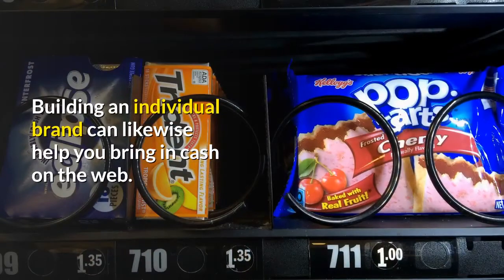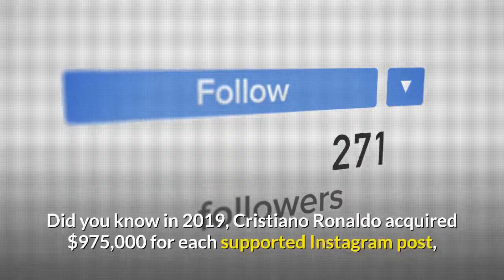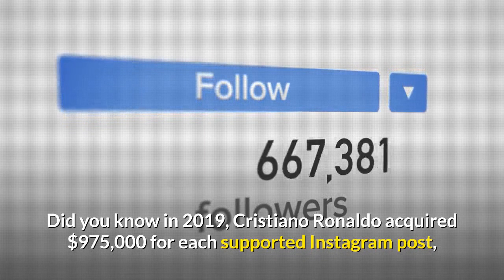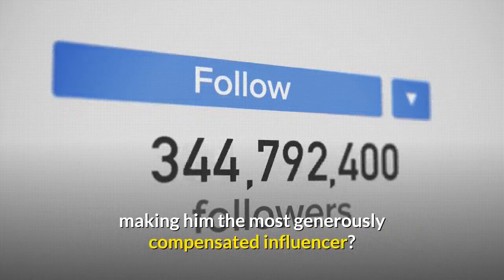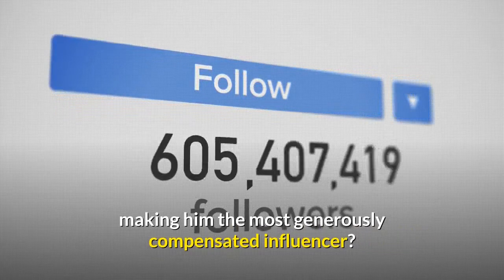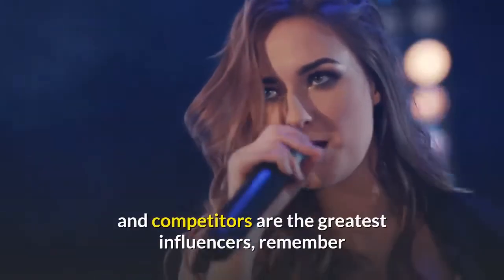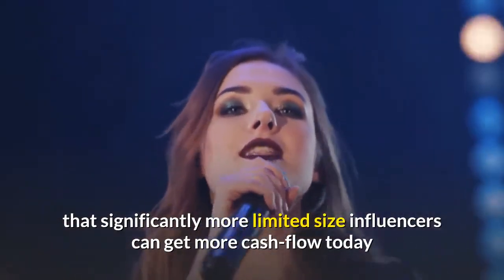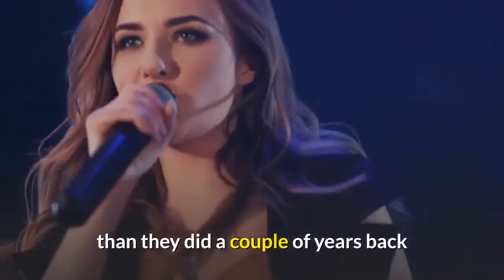5. Become an influencer. Building an individual brand can likewise help you bring in cash on the web. Did you know in 2019, Cristiano Ronaldo acquired $975,000 for each supported Instagram post, making him the most generously compensated influencer? While it might seem like reality stars, vocalists, and competitors are the greatest influencers, remember that significantly more limited-size influencers can get more cash flow today than they did a couple of years back.